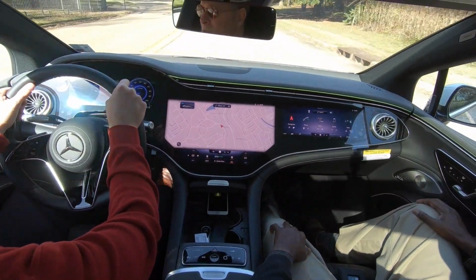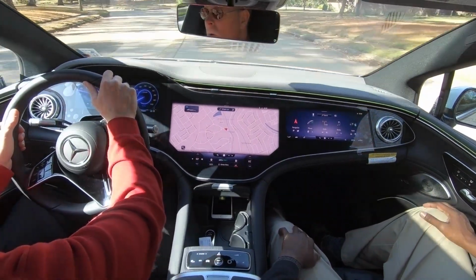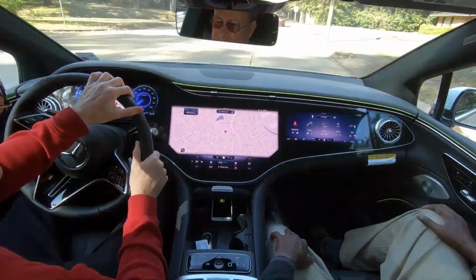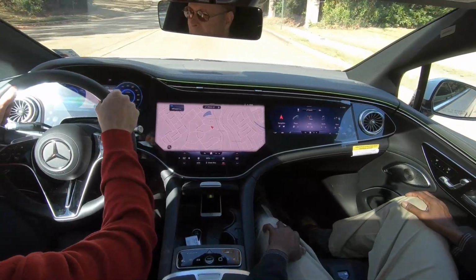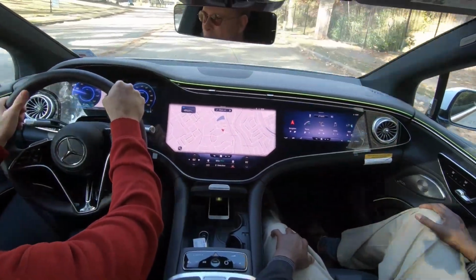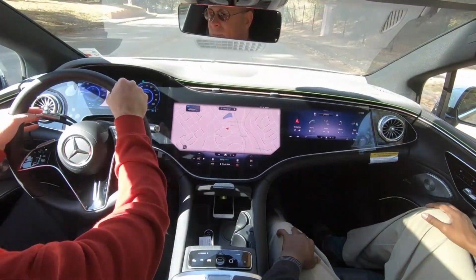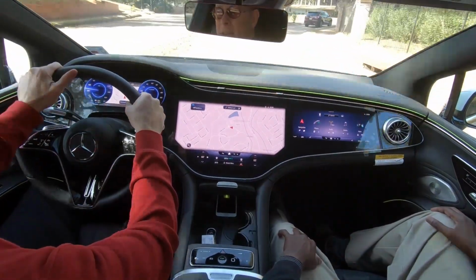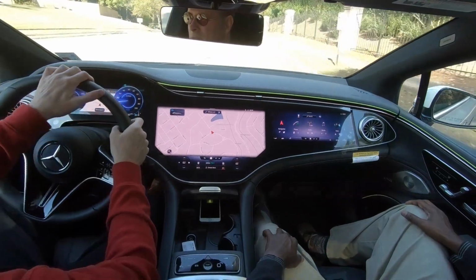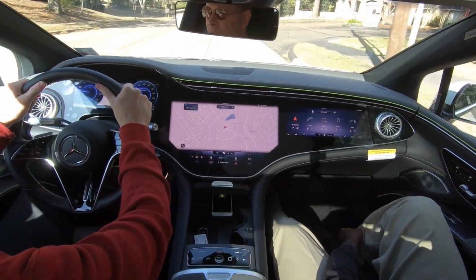Now, as we're cruising through here, I'm not going all that terribly fast, but we'll just have a little bit of a cornering test here. The body roll isn't too bad. I can tell that if we went through corners at a little bit higher speed, you would get some body roll, but this isn't really meant to be a high performance vehicle. So that's to be expected, but that's okay because it is what it is. Although I do hope that eventually Mercedes-Benz of Shreveport will receive an AMG version for us to try out.